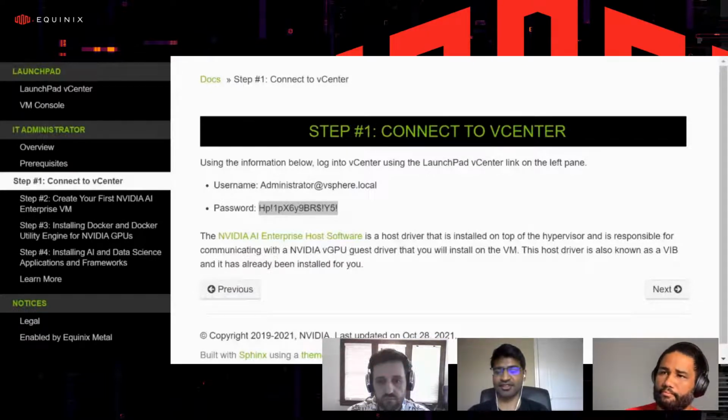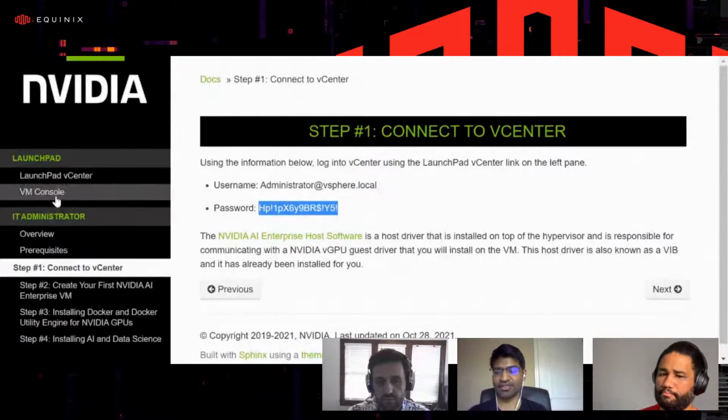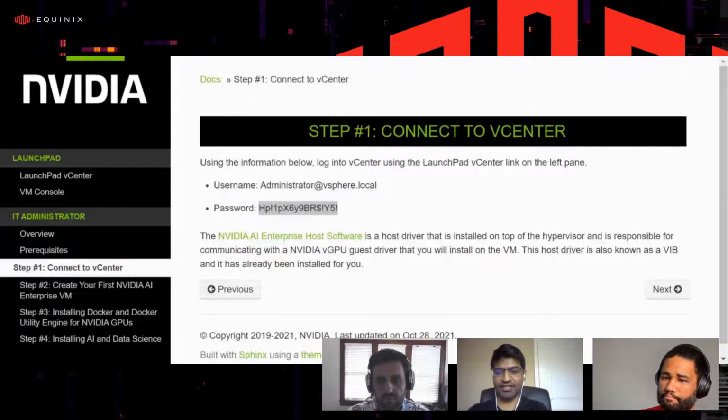And then in this instance, this is my environment, right? This is something I created today. And then you can connect to vCenter, you can create VMs like these, and then you can log into these VMs and check what GPUs your machines are using. In our case, it's using an A30, which is a data center GPU.